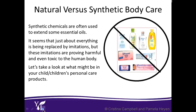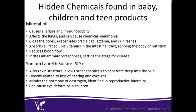We didn't know any better, and that's what we used. So here are some hidden chemicals that are found in some of the baby, children, and teen products.